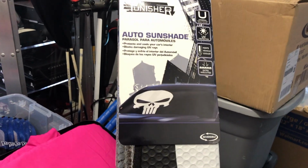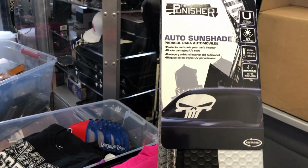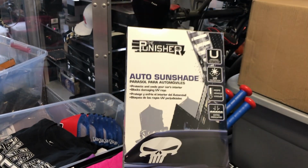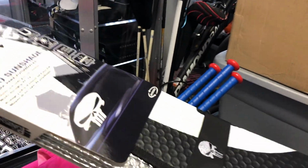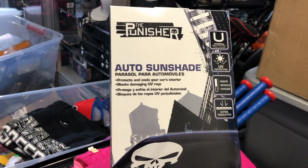I had this in a video and I picked up 15 of those. They're all right there. This is just a Punisher sunshade for your car, and I thought it was a good price. It is obviously Marvel branded, and I figured it's light enough that I can offer free shipping. I actually sold one of these today for $19.50 with free shipping.